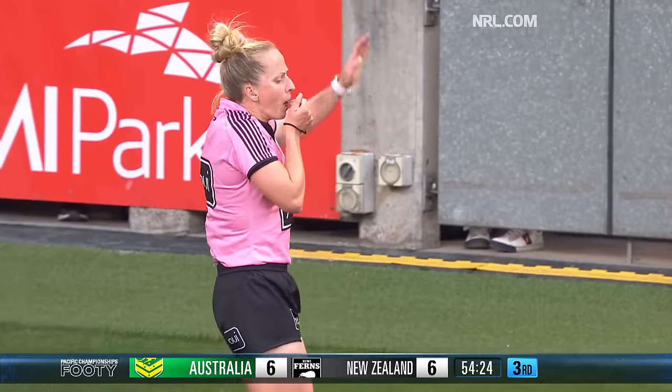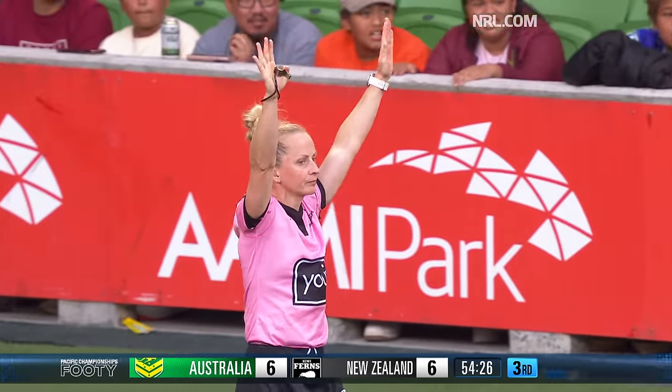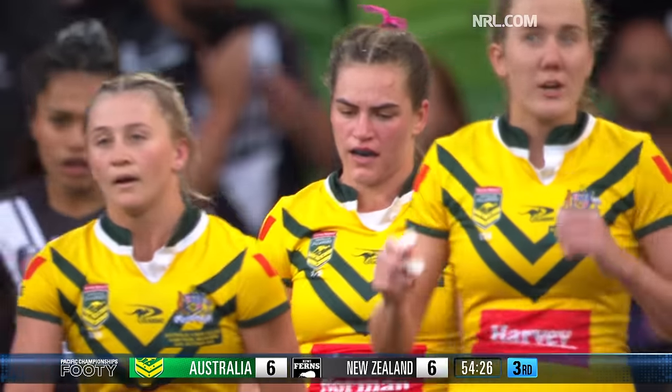New Zealand, how is that for desperation? Sums up their defensive effort. It's RP again. We're on tackle 4. No try. Just confirm the ball is held up, please.